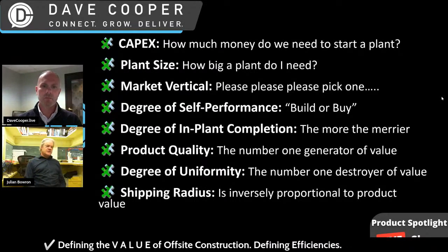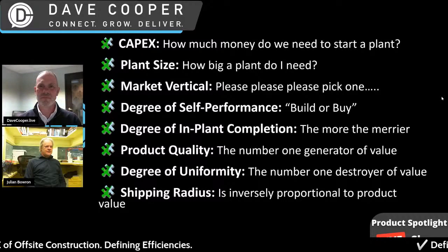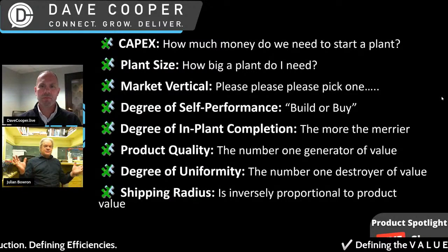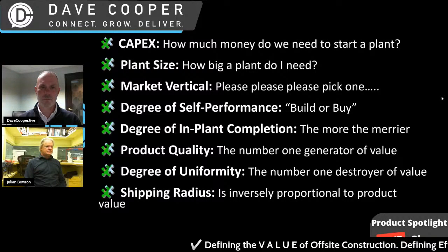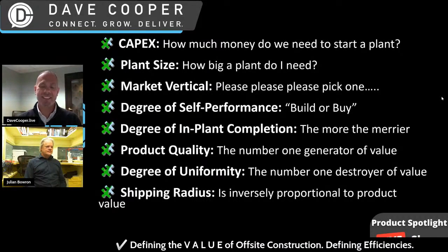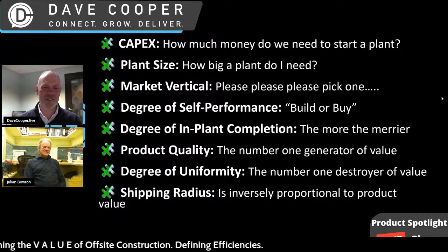So knowing your vertical, I just think this is basic. Virtually all other industries respect this concept. Why not us? Yeah, why not? It makes no sense, but we're going to get into that here in just a moment.